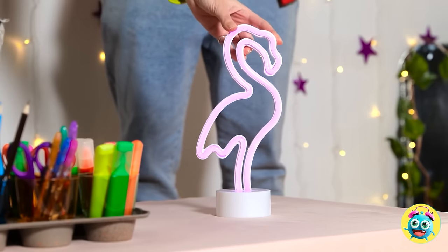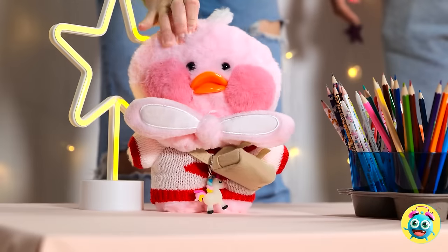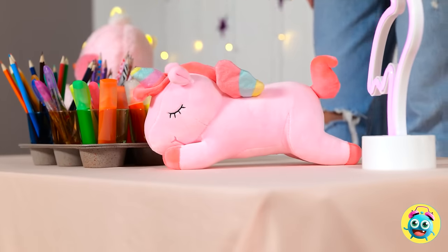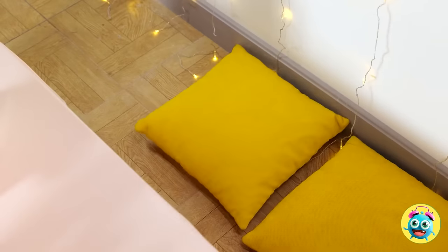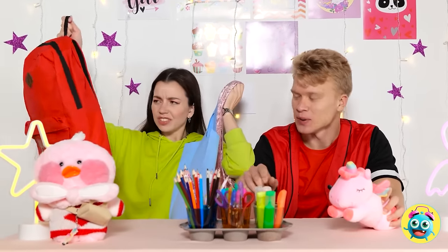And we can put this flamingo lamp here. I'll put a star lamp over here. We need some cuddly toys. They're so adorable. I love unicorns. I can't wait to hug it. And we need some pillows. We do! Put them down here. Now we have somewhere to sit. Phew, what a day. It feels good to have a rest.